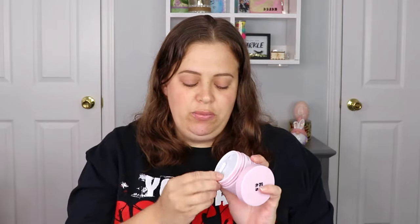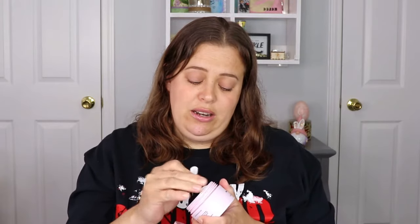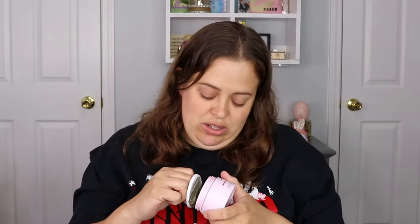Okay, so open it up and it does come with like a little scoop. I love it when they do that so you don't have to dig in with your fingers. This is definitely more sanitary. And ew. Oh, it looks exactly like mud. So this is what it looks like inside. That will definitely be interesting to try out, but we will give it a shot and I will see how it works out.